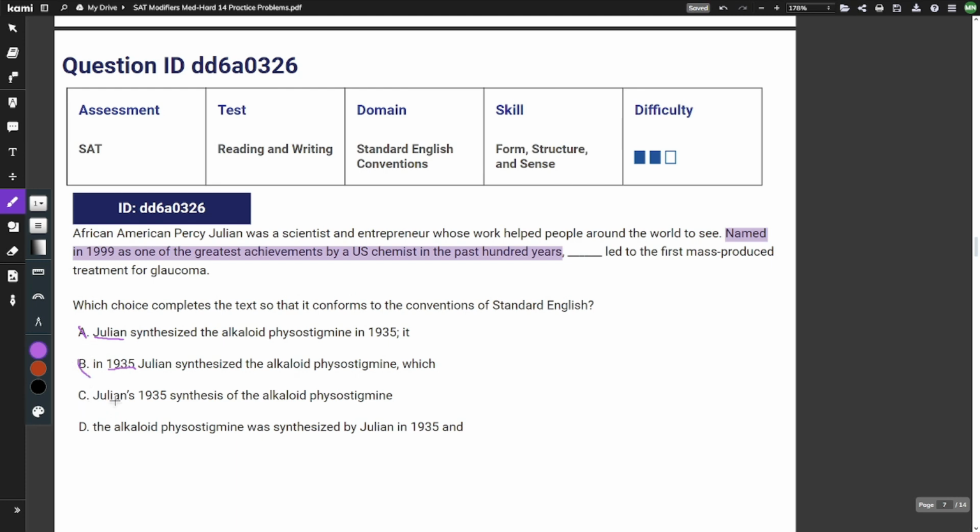C, Julian's 1935 synthesis of the alkaloid. Yep. So the actual synthesis, that could be an achievement. That could be a great achievement. And then D, the alkaloid physo whatever. Now, the synthesis of it, yes, that would be an achievement, because he's the one that synthesized it. But the thing itself, no, because this one's probably like nature or something. It's probably naturally occurring, so that wouldn't be an achievement. But the synthesis of it, yes. So our answer will be C.